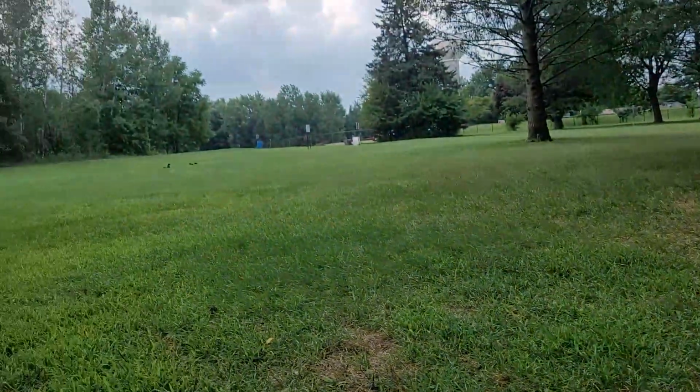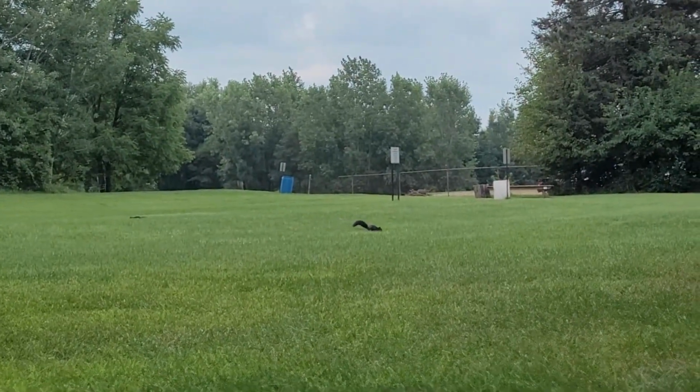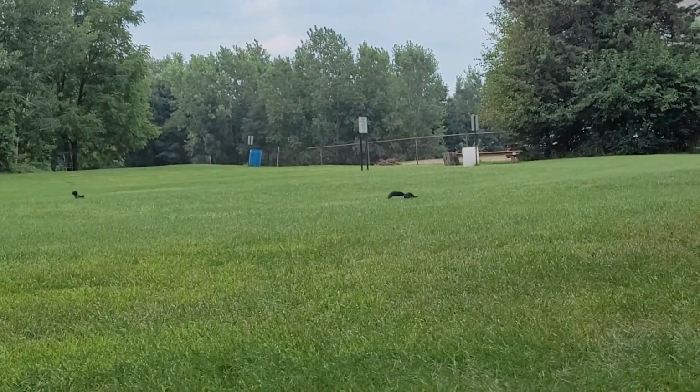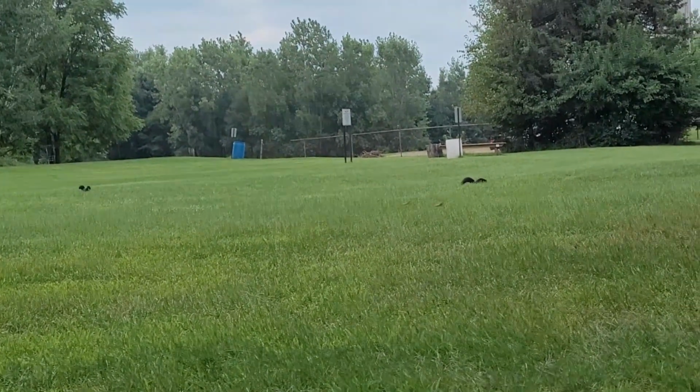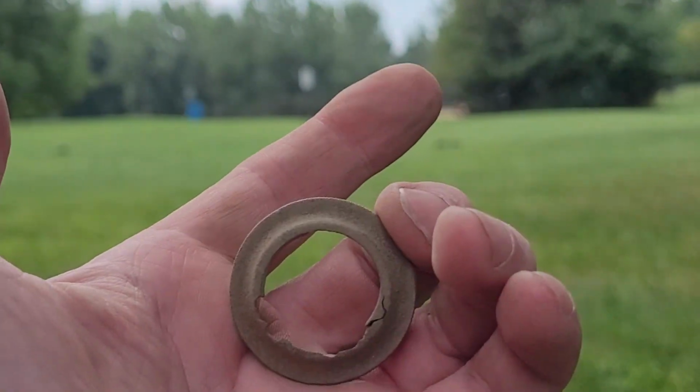A couple of squirrels look like they're about to fight over there. Black squirrels. They're all over the place here. Out there playing or something. And here I am getting my junk. We're going to keep going though. I'm in bad lighting again.